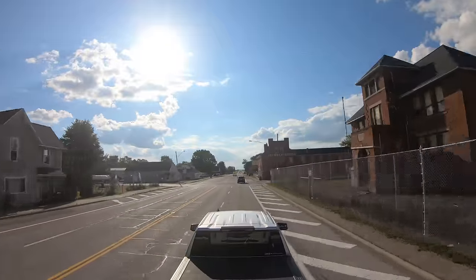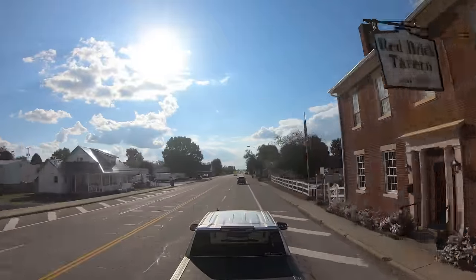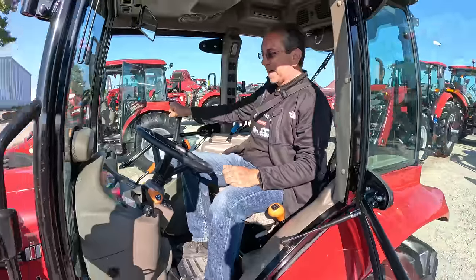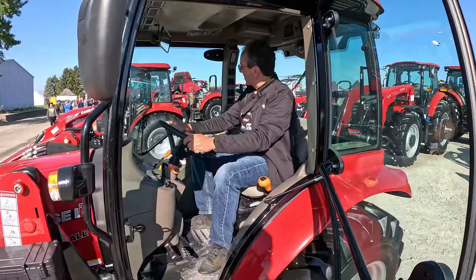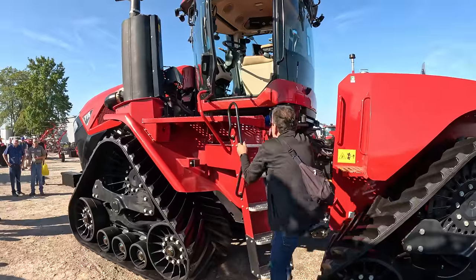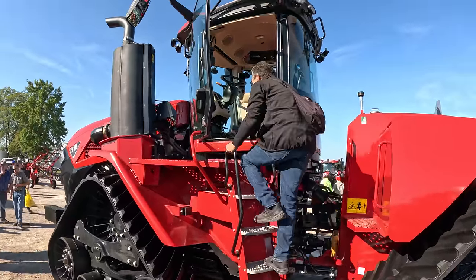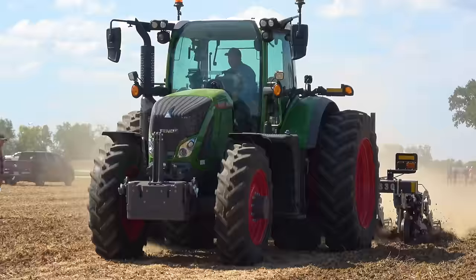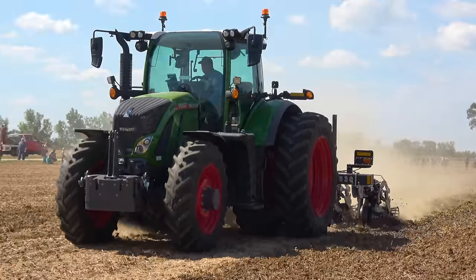Today the road will take us to London, Ohio, for something a little different. We're going to the Ohio State University Farm Science Review. Think of it as an RV show for farming equipment, or something like that. For me, it was extremely interesting, not to mention educational. And I hope it does the same for you.